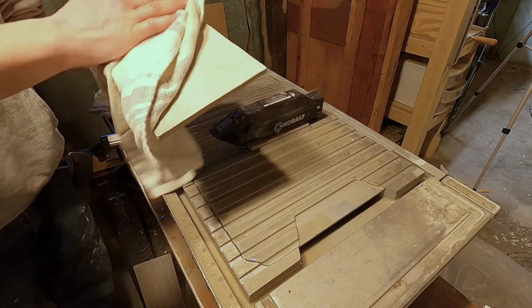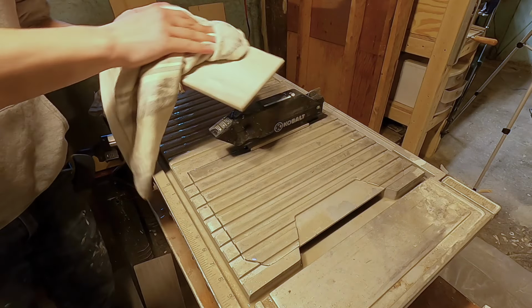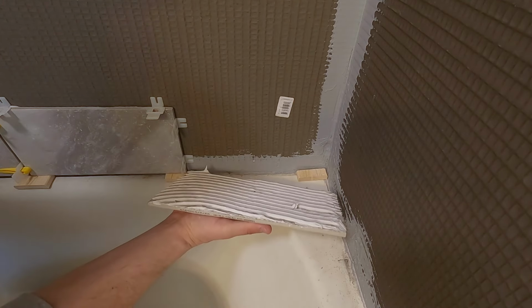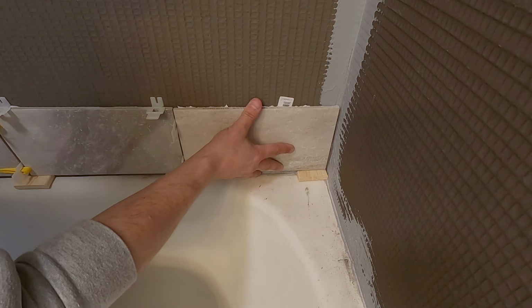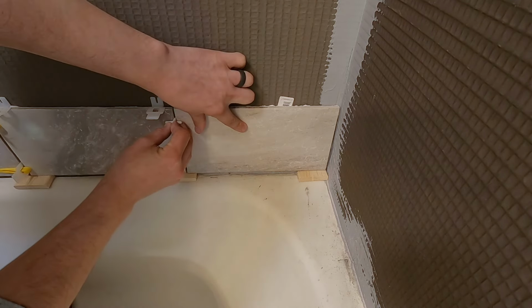Want to make sure before you lay the tile, dry it off real good so that you get a nice bond with the tile adhesive. Okay, now I can put my cut piece in. Make sure you put the side that you cut over here where it's going to be hidden, and you want this to be a factory edge. Make sure my spacing's good.